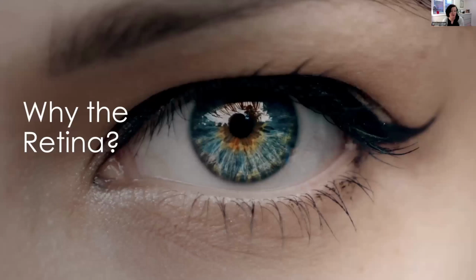So why are we looking to the retina to find out information about neurodegenerative diseases in the brain? First of all, it's low cost. We can look at it using standard equipment in the eye doctor's office. It's not invasive, so you don't need anything to go into your eye. It's a camera that takes pictures. It's much less burdensome than brain scans or lumbar punctures, and it can be interpreted easily by point of care doctors in optometry or ophthalmology.